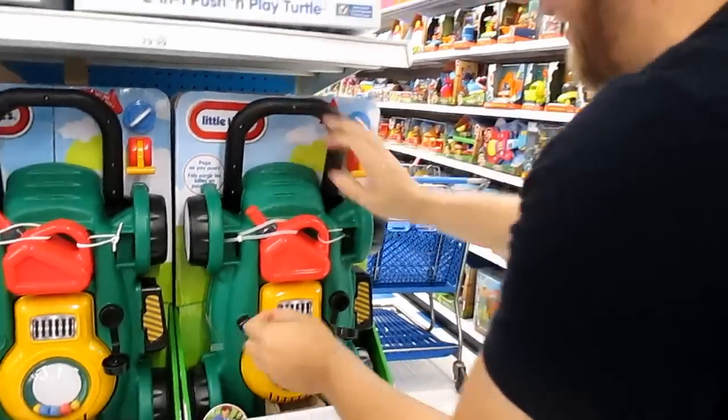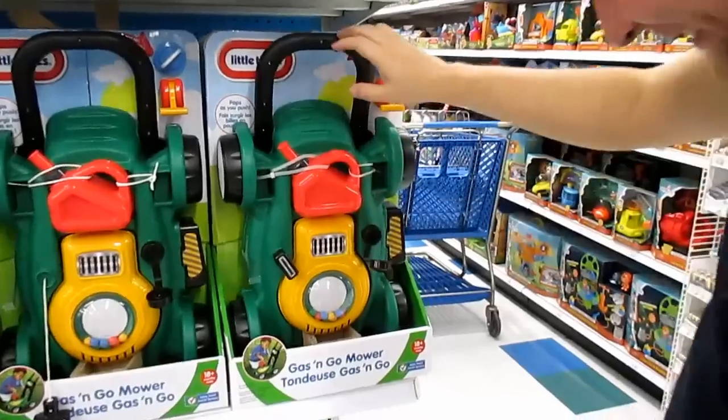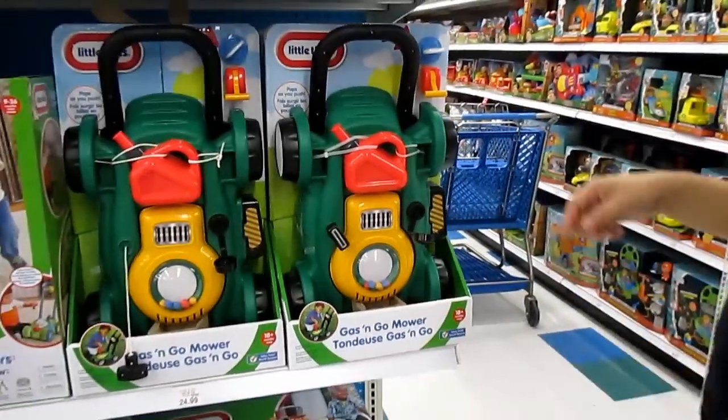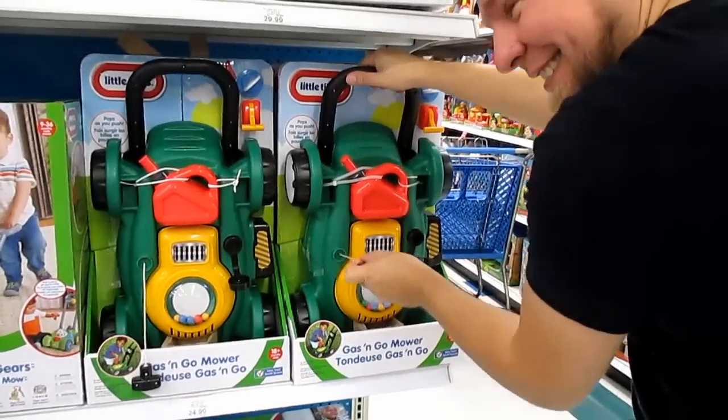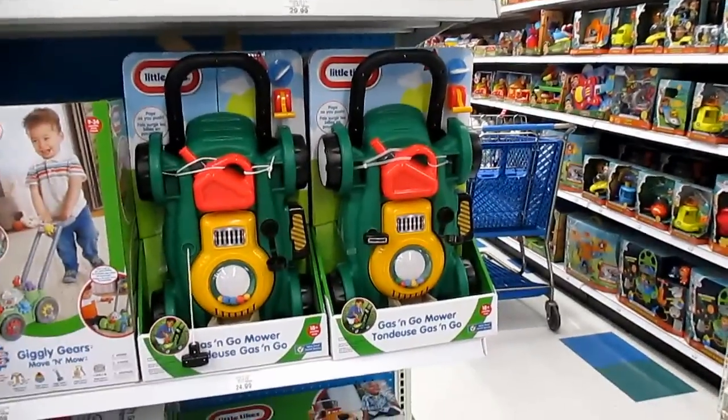I'm going to mow the grass. Oh, it even has a little gas can. That's so cool. The sound. Yeah, these must pop when you push and roll it. Oh, that is so cute. That would get annoying though as a parent. Oh my gosh, hearing that all the time.